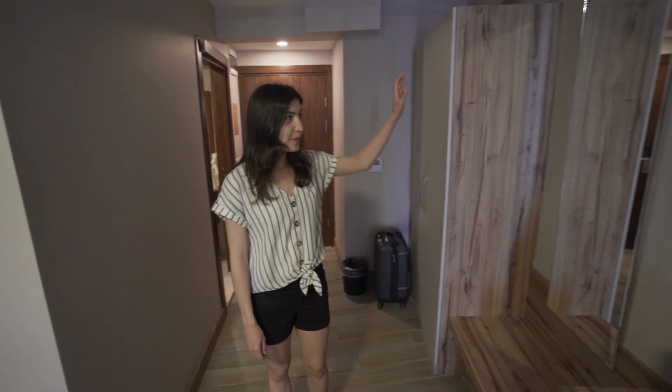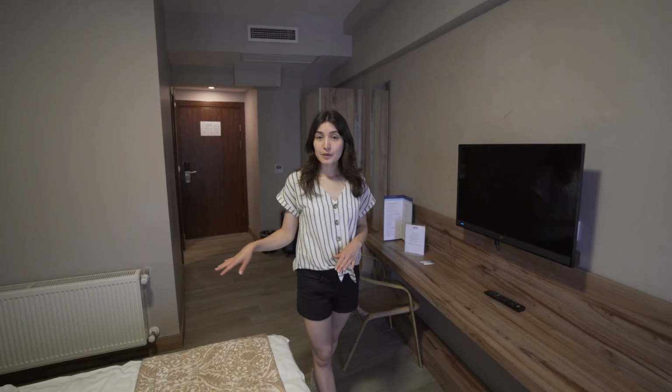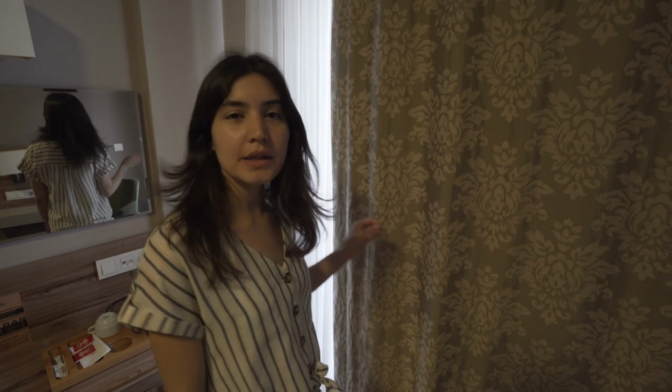And then we have our closet full of our stuff right now. We have a bench and a full-size mirror. The bed was comfortable. We have a coffee bar and a mini fridge. And this is our balcony, which overlooks the city, and behind it you can see the water. It's similar to the restaurant view that we had earlier today.